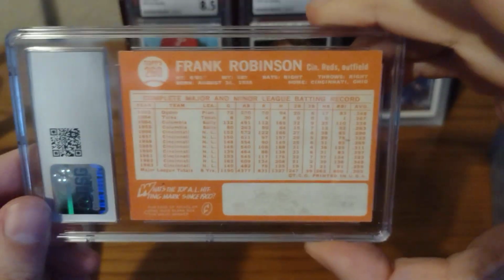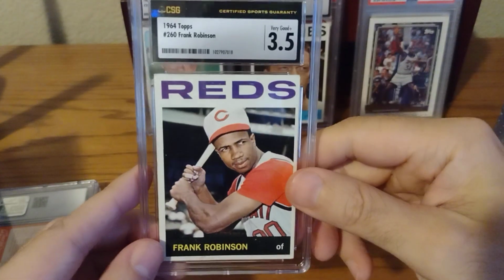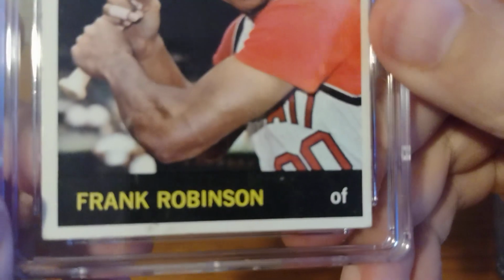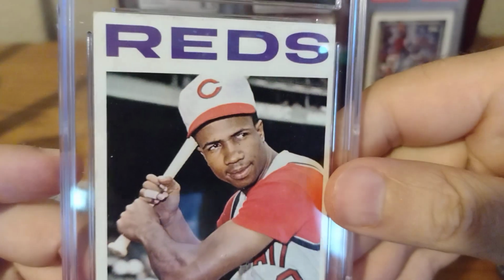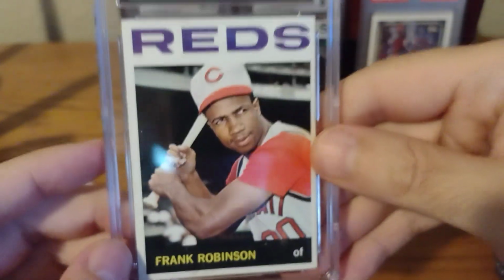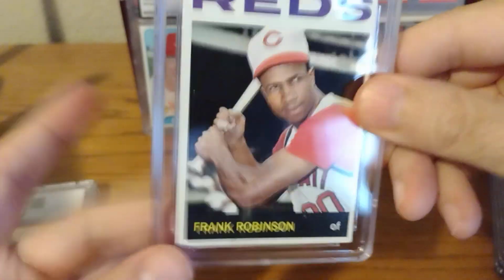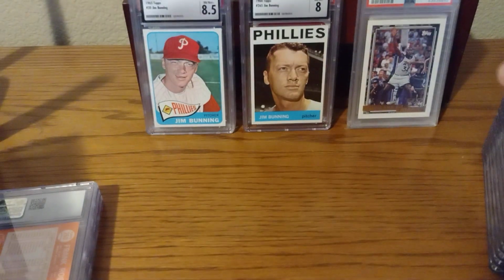Here's a Frank Robinson. This one I thought was going to grade about a 6, and it got a 3.5. I don't know what's wrong with this. I understood the lower grade of the other Frank Robinson I had. I am going to check this out with a loupe through the case. This one I may break out. This is like the only card that graded lower than I thought. Well, maybe a couple.